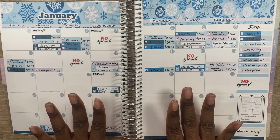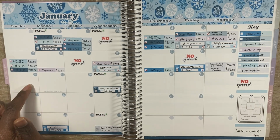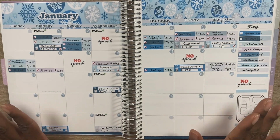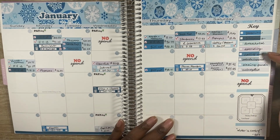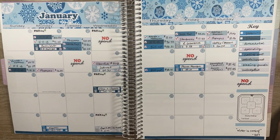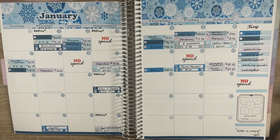All right, so we're opened up to my calendar view for January. We are checking in from the 14th through the 20th because I like to check in from Sunday through Saturday. And then we also have here on the right hand side my key legend where I keep track of my 6 cash envelopes and my sinking funds plus unbudgeted.